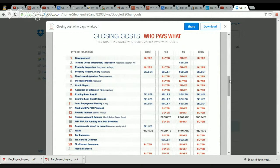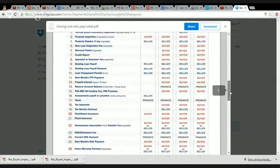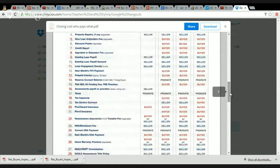But let's talk about the discount points. That's if you want to lower your interest, you pay a percentage. The credit report is paid during the whole lending process. The appraisal, that's paid by the buyer. Sometimes if we're worried about the appraisal as a buying agent, we have the seller pay for it up front and we pay it back at close of escrow. So there's ways to do things around here, but this is just for the 95% of transactions how they usually go.